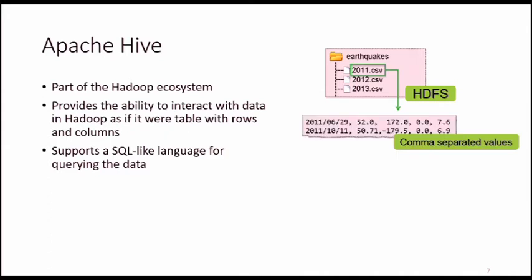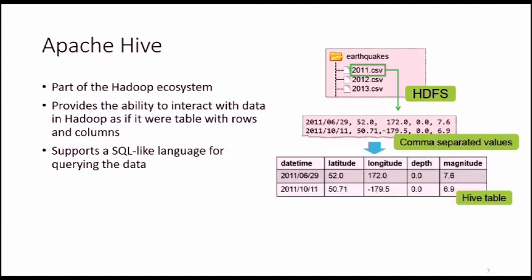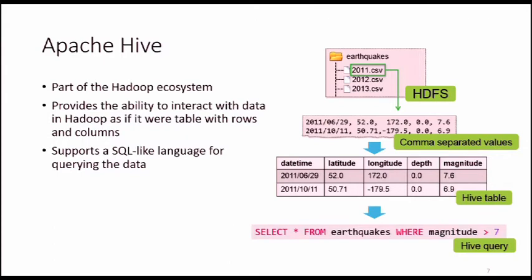So here, we have our CSV file. If we pop it open, maybe the first two rows look like this. Just a standard CSV file. Then, when we map it into Hive, we can say that the first thing maps to a date time. The second grouping corresponds to latitude, third longitude, then depth, then maybe magnitude of the earthquake. Okay? Then, once I have this table metaphor, I can execute a Hive query, where here what we're trying to do is select all the records in this earthquake table where the magnitude is greater than 7. Okay, that's the Hive query against the Hive table that's running against a CSV file stored in HDFS.